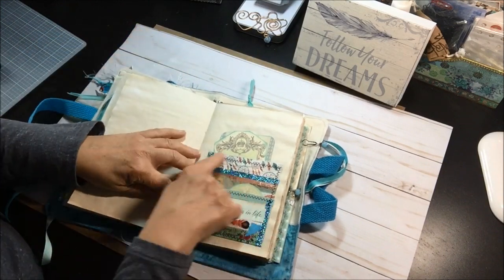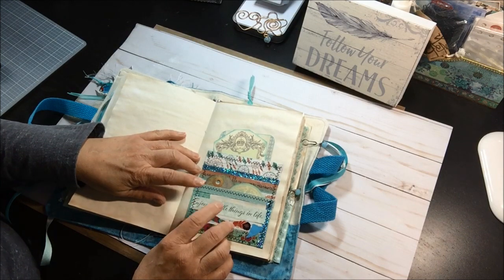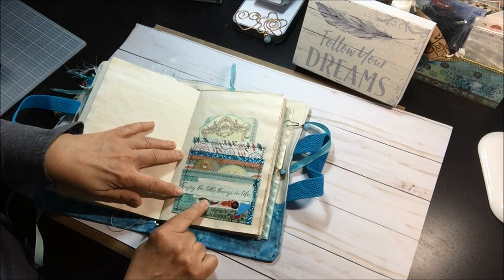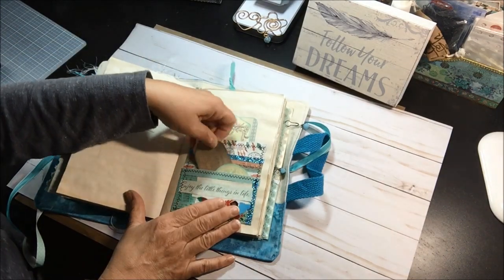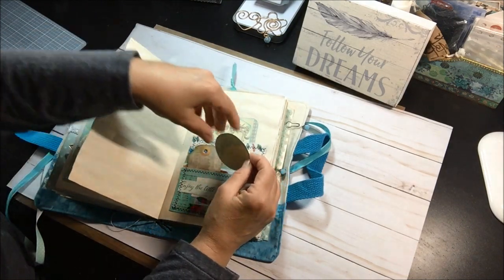This is a pocket that I learned. I can't remember if this was another Terri Wood pocket or not. But anyway, this is one of the few things in here that I've sewn. I don't do a lot of sewing yet for my journals, but I'm going to start, with just a couple of tags in the front pocket.